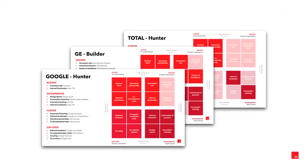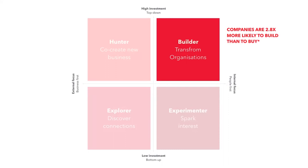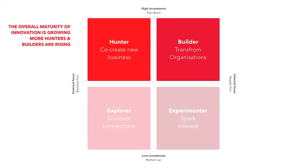So with this information and with this matrix, we were able to map out different organizations and create some sort of cases on how different organizations and corporates structure innovation. What's interesting to see is that we can identify different patterns. For example, and this is something that's also confirmed by CB Insights, companies are generally 2.8 times more likely to build than to buy. So organizations are typically focusing on building rather than hunting. On the other hand, we've also noticed that the overall maturity of innovation is growing. So more hunters and builders are rising.